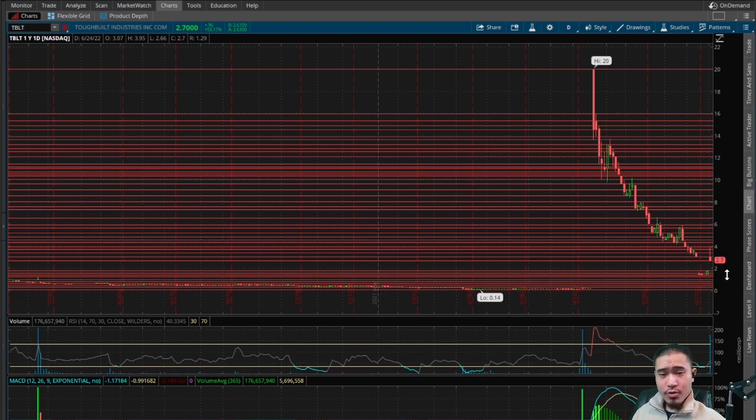And this did 177 million in volume today. Very significant volume. Third largest volume day of the year, way above the average of 6 million. So this pump/squeeze today was confirmed by the volume.